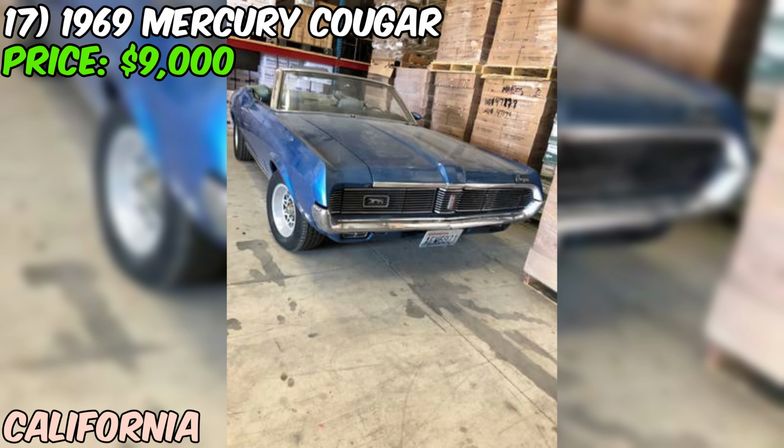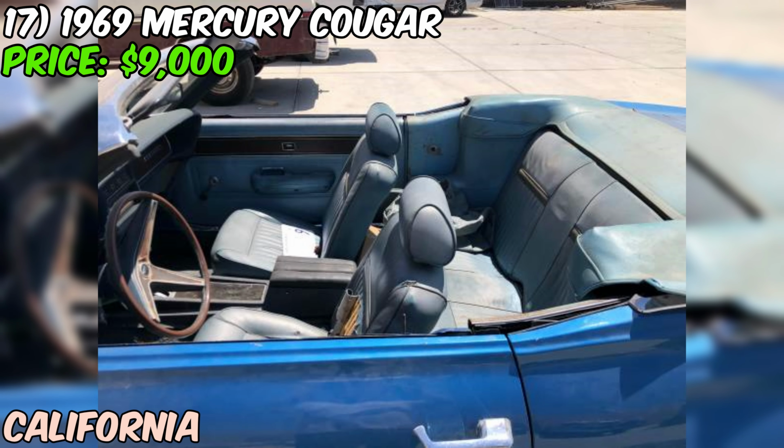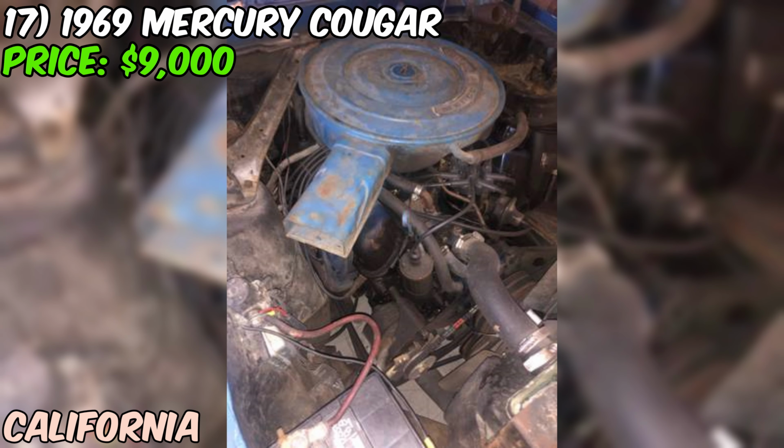17. Let me be straight with you about this 1969 Mercury Cougar convertible I found on Craigslist for $9,000. I've got to be honest, this one's definitely a project car, and you need to know exactly what you're getting into here. The seller's being pretty upfront about its condition, listing it as fair and needing a complete restoration.